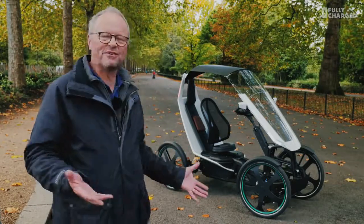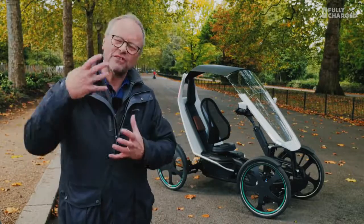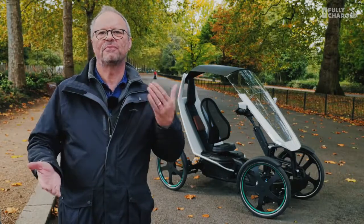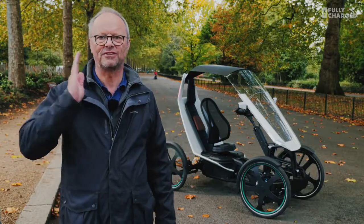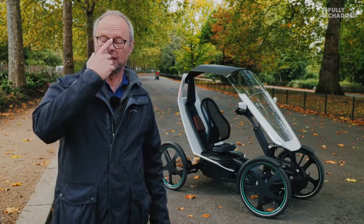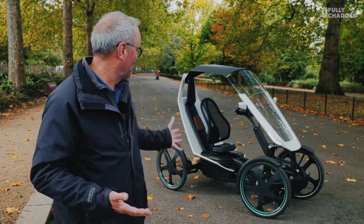It just flies along. It's so hard to explain, because if you haven't experienced something like it, it really is like resting the weight of your toenails on the pedals and it just goes. You don't have to pedal hard. If you want to, you can pedal hard, but it's just a brilliant thing. I'm really, really impressed with it.